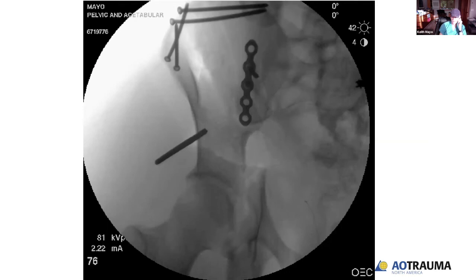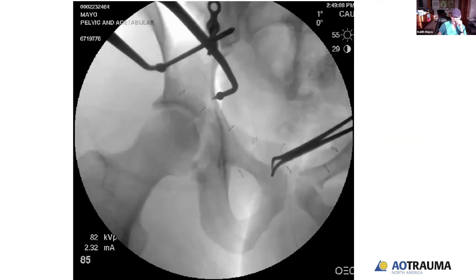So I went ahead at this point. We have control of the pubic body on that side with a small Weber clamp. That's through the modified, if you will, third window, and the asymmetric reduction aid through the first window, and then assessing it through the first and second windows.